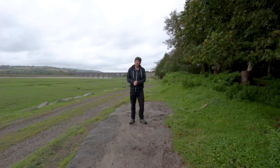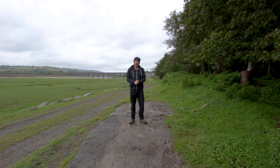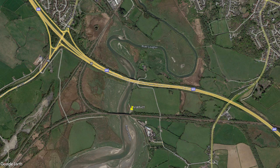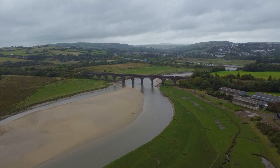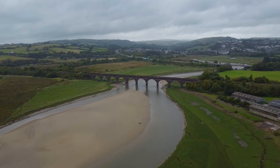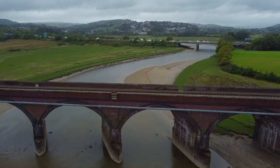As we approach junction 48, the M4 crosses over the River Loughor. Or Loughor? It's Wales, I'm never going to get it right. But if you look to your left, you'll see something else crossing the river as well, the 11-arch Hendy Viaduct. It was built in the early 1900s and carries the same main line that we mentioned earlier between Neath and Pontarddulais.